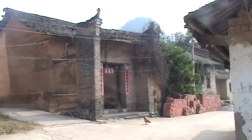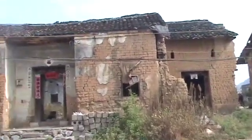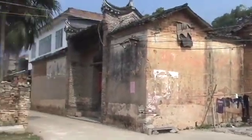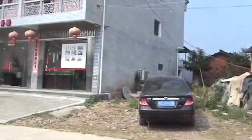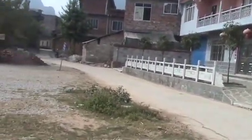I guess it is that these old buildings, which almost look like they're adobe rather than brick, are probably owned by people who are just letting them deteriorate until they're ready to build something that will be more tourist responsive. But they're waiting for that bit of the economy here to get a little bit stronger.